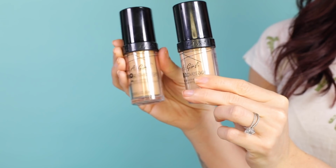LA Girl is finally at Ulta, and I was very excited, so I went to my Ulta to try to raid the selection. I picked up 2 foundations. Both are way too dark for me right now because I'm super fair. This one is Nude Beige and this is Natural. I've heard a lot of great things about this foundation, so I really want to try it out. They didn't have anything lighter than Natural. So I'm gonna try to get a lighter shade or just self-tan so I can use one of these and try it in a first impressions or something along those lines. So I'm excited to play with that.